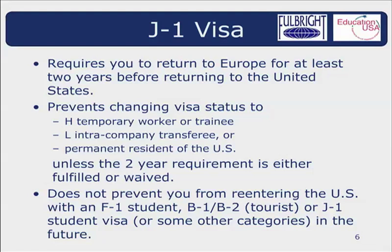Katerina asks, what happens if a student has already obtained an F1 visa via his or her school's admission office? Well, Katerina, if you already have an F1 visa, that likely means that you're already in school in the United States and are thus ineligible to apply for this award. This award is open to citizens of all 27 EU member states. However, you cannot be in the U.S. at the time of application.